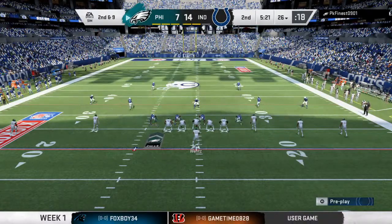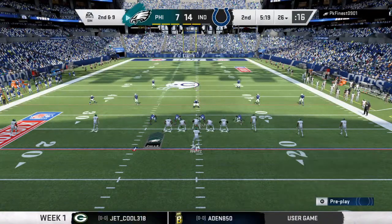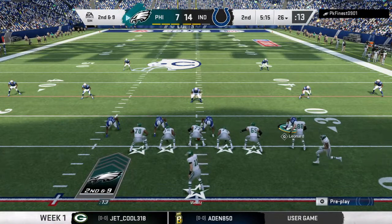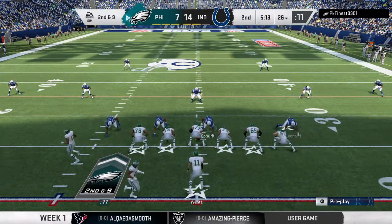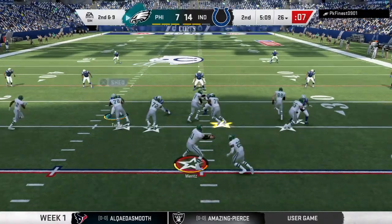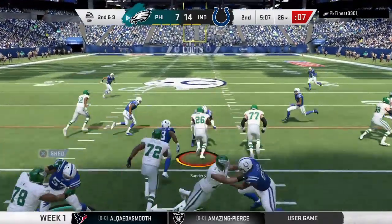Don't get nervous. Check. Check hot route. Hot. Sunday. Whip. Watch the whip. It's a 2nd down run with Sanders.